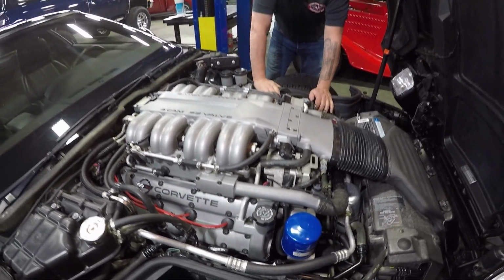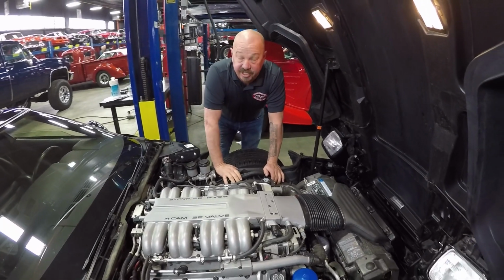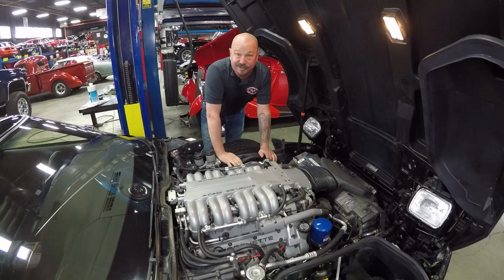Of course, power steering, power brakes. The car is gorgeous. It's low mileage, it's black, it's a Corvette. It's a collector's item, guys.